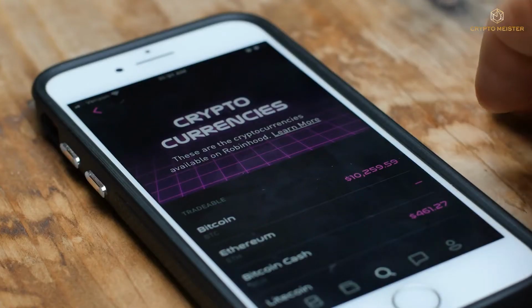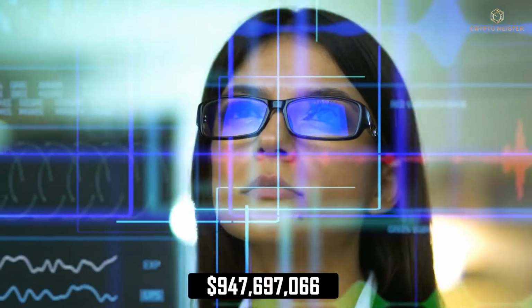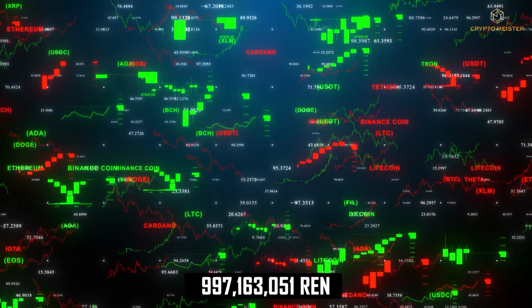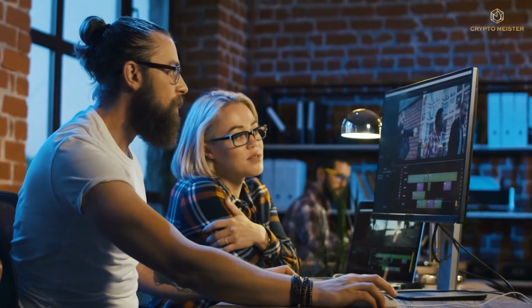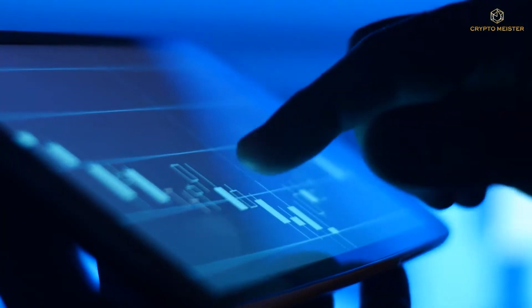Listed on a number of major exchanges, the token has a market capital of $947,697,066 and is currently having a circulation of 997,163,051 REN in the market. At the time of making this video, the current price of REN is trading around 95 cents US.